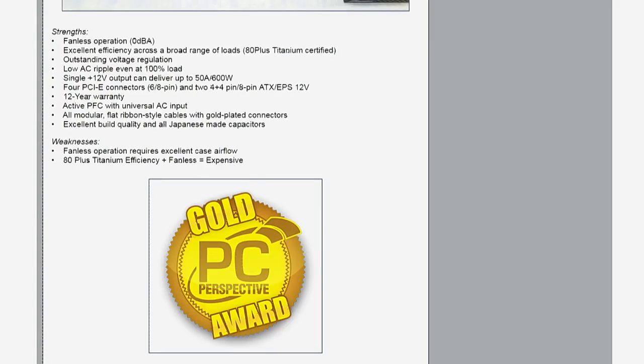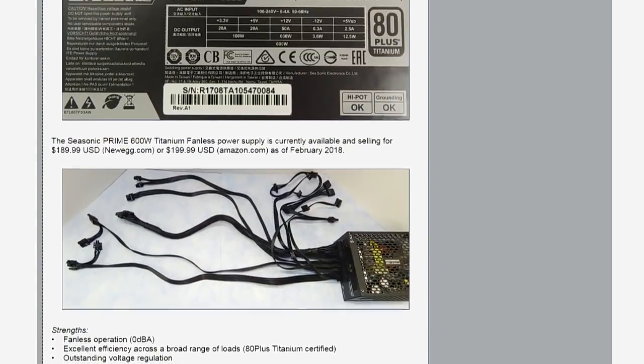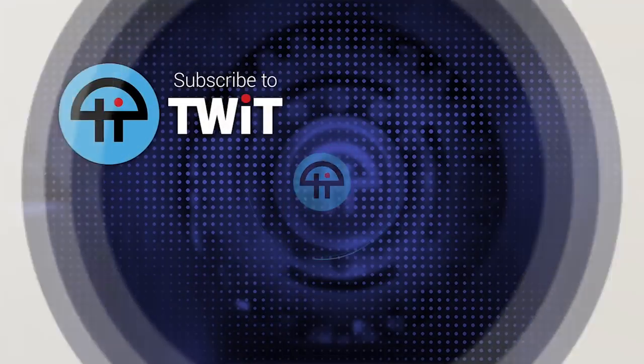And it's also funny that we're looking at these really amazing power supplies and being like, that's so expensive. But I guess, compared to a fanned power supply, it is a little pricey. Man, I want one. Yeah. I don't need one. I want one.